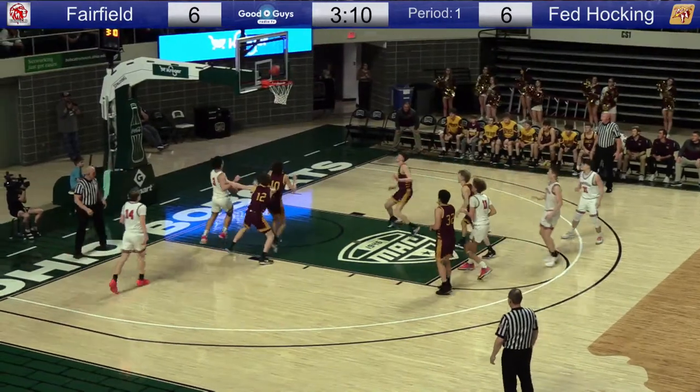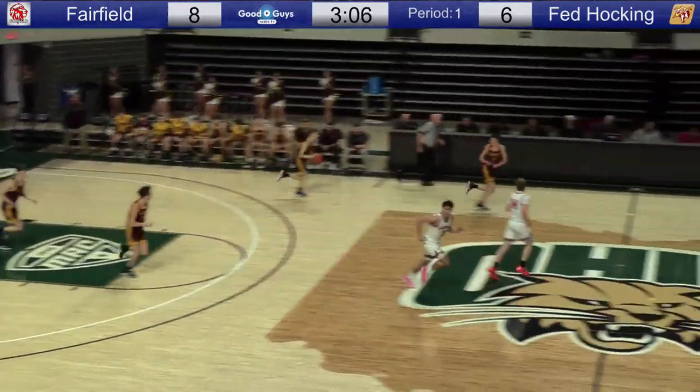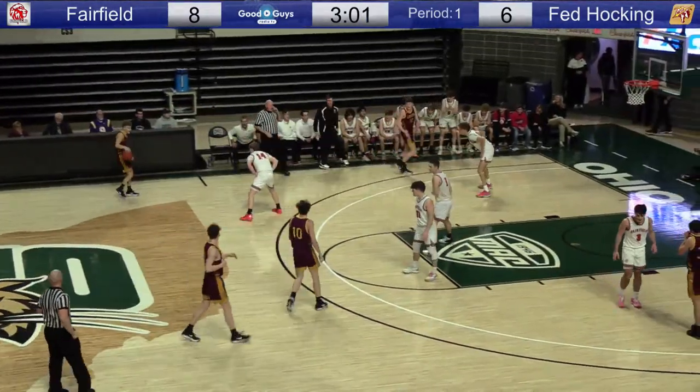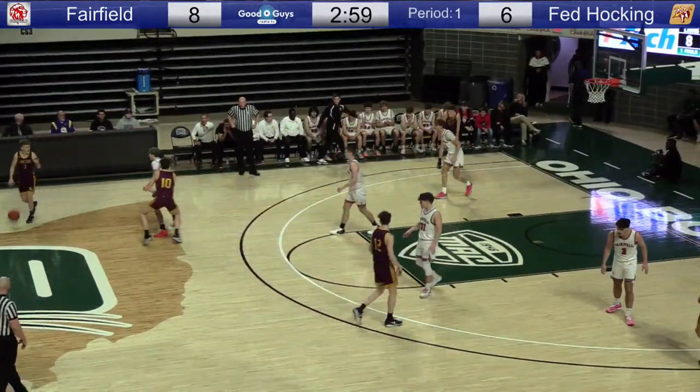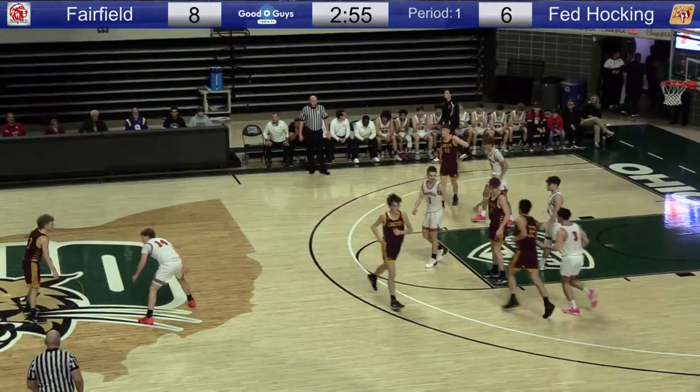Friend, just inside the arc for a shot. Yes. 8-6. That one rolled around. He likes those soft rims, I'll bet. He does. Larkin Friend averages right at 15 points a game. That's his first two. 8-6 the score. Fairfield on top. 2:58 to go in this first quarter. They lead for the third time already here in the ballgame.